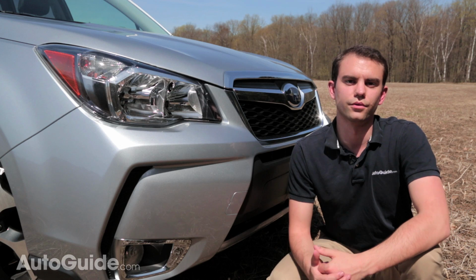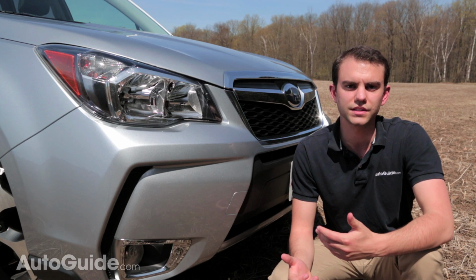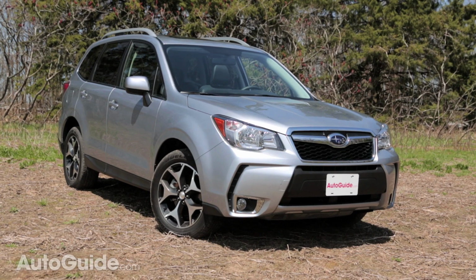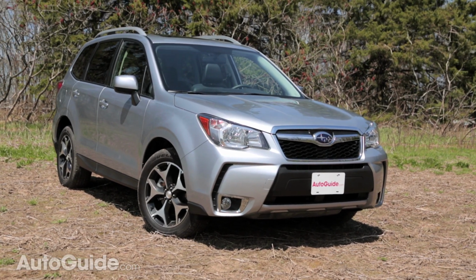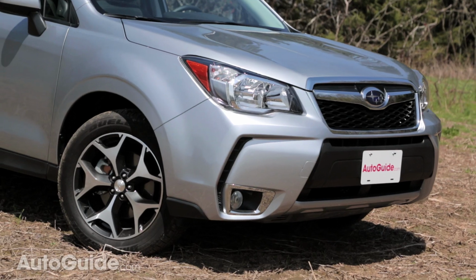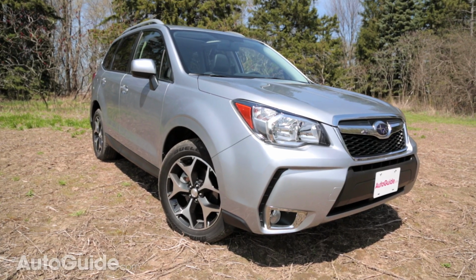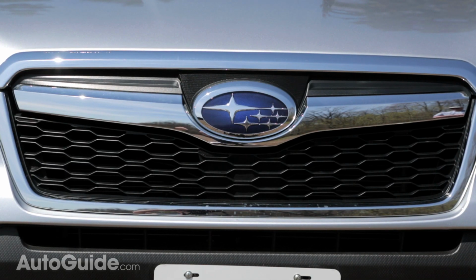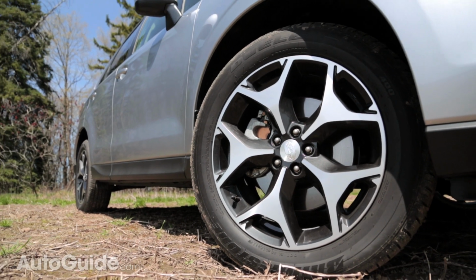Now entering its fourth generation, the Subaru Forester retains much of the same body styling shape that you'd probably remember from the previous generation. Despite that, it gets more chiseled body lines and character accents. Specific to the XT model, you get aggressive styling on the lower front fascia, chrome accents around the fog lights, and a mesh-style grille, along with 18-inch alloy wheels specifically styled to the XT model.